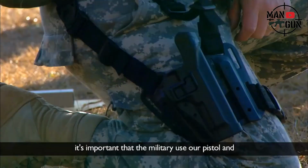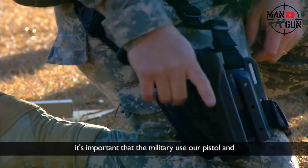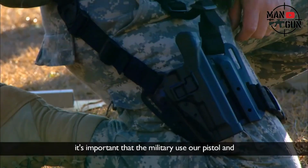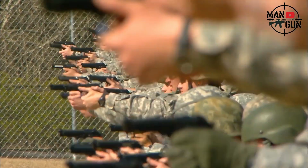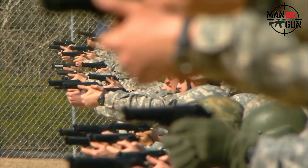solid contender. Looking back, it's clear that the Beretta 92 was one of the most capable pistols in the test, but bureaucratic concerns and outdated preferences held it back. Even though the FBI didn't give it the recognition it deserved, the 92 went on to become an iconic sidearm used by military and law enforcement agencies worldwide.